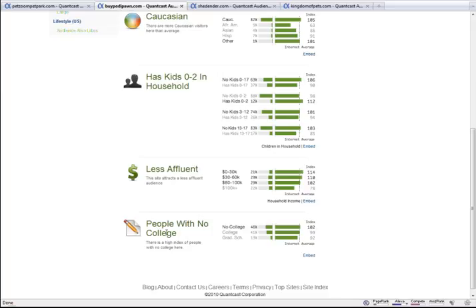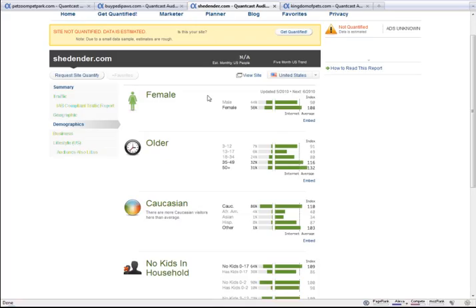Okay, so we can go through and we can see once again the level of affluency and as well the level of education of people who are interested in this Bipedipause site. Going forward to Shed Ender, this is a product that helps with shedding for pets. Once again, there is a slightly higher prevalence of females visiting this website. The demographics skew to the older crowd as well, very much so in terms of the 50 plus market. The 35 to 49 and 50 plus market makes up just about two thirds of the traffic to this website.